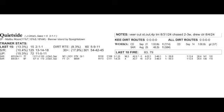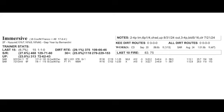Quietside and Immersive. Immersive defeated Quietside last time out in the Grade 1 Spinaway. And Quietside there from post 11 veered out at the start, broke 9th, stalked the pace, had a 2.5 length lead, and then was clearly second best because Immersive ran her down from the inside post. That one was able to stalk the pace and get a nice run in the stretch and win that one.